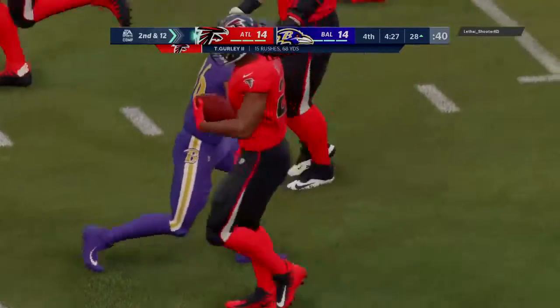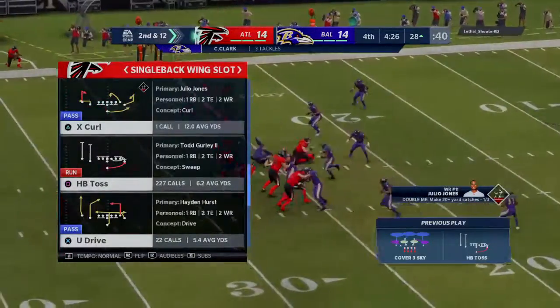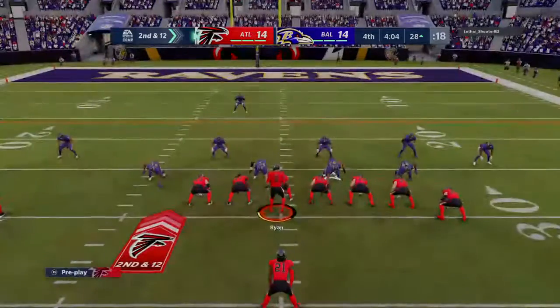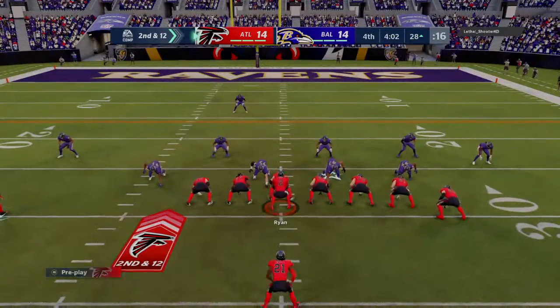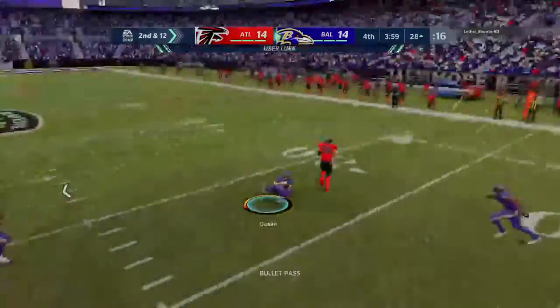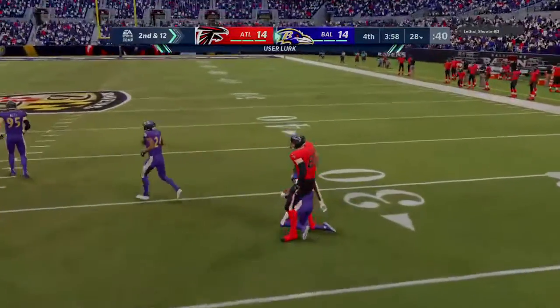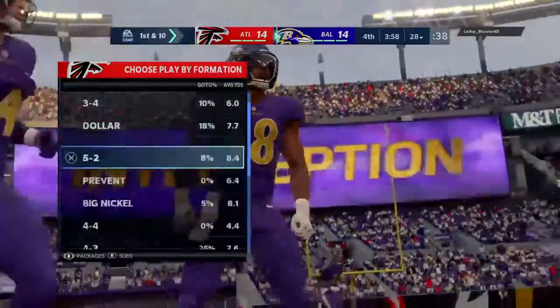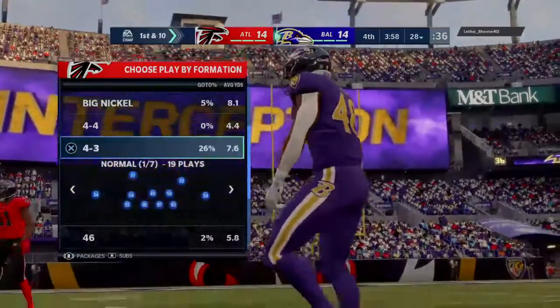Perfectly executed crossing route. 2 yards the loss, 2nd and 12. 2nd and 12 at the Ravens' 28-yard line. To throw is Ryan. And this is going to be intercepted. Picked off by Patrick Queen. And his guys are going to get the football at the 28-yard line.